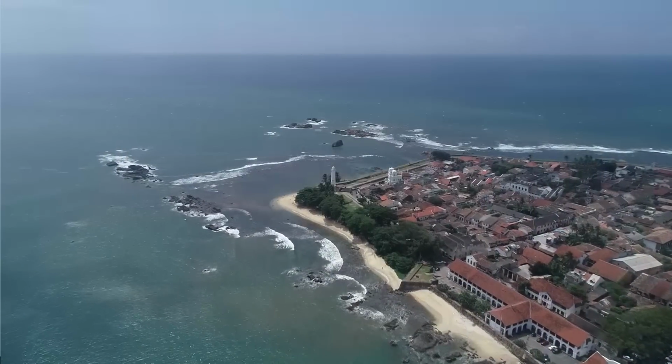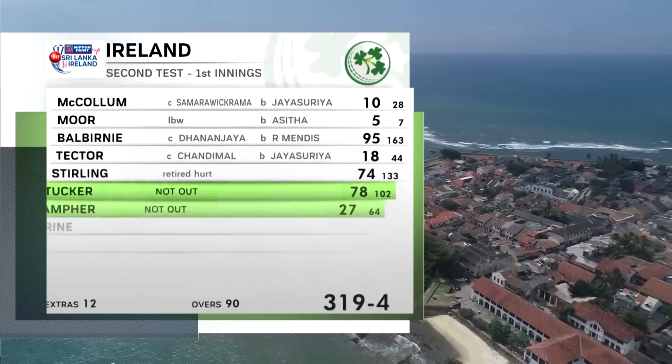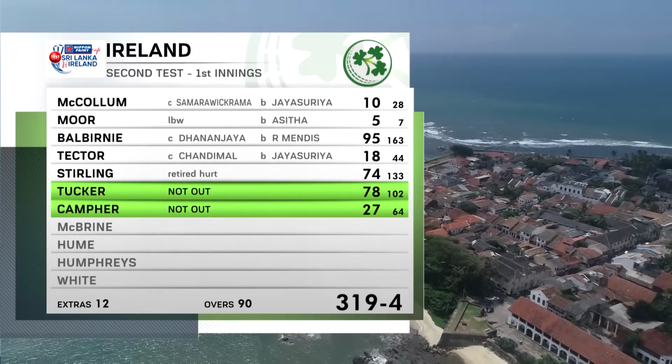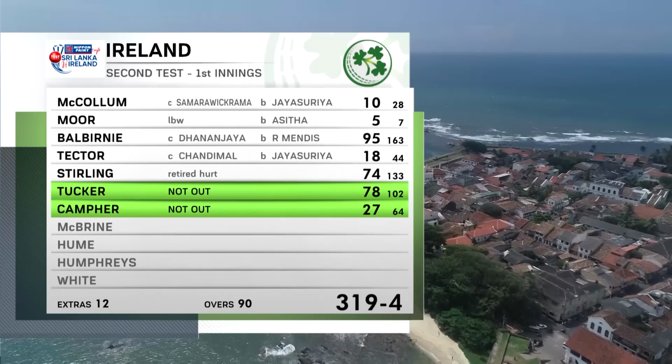Ireland looked very good after they won the toss and decided to bat. Very consistent batting by Ireland. Balbirnie making 95. Stirling unfortunate, retired hurt for 74. But Tucker and Campher together in a more than useful partnership.